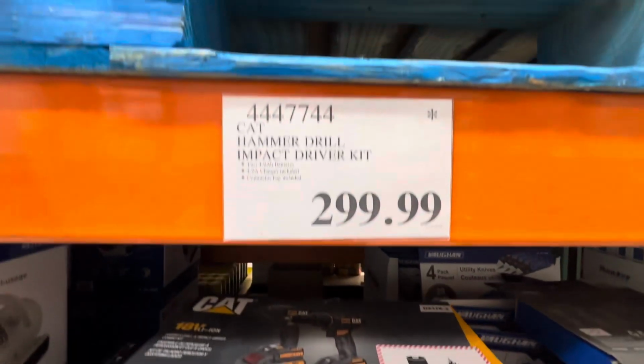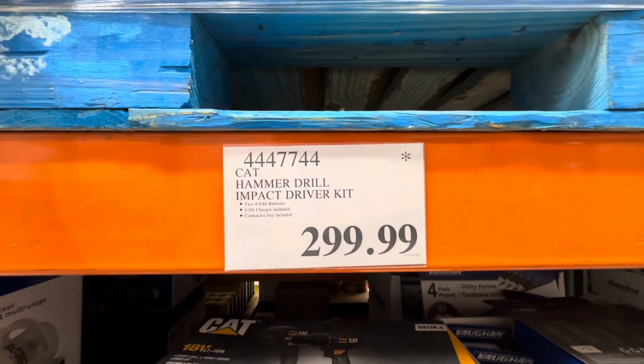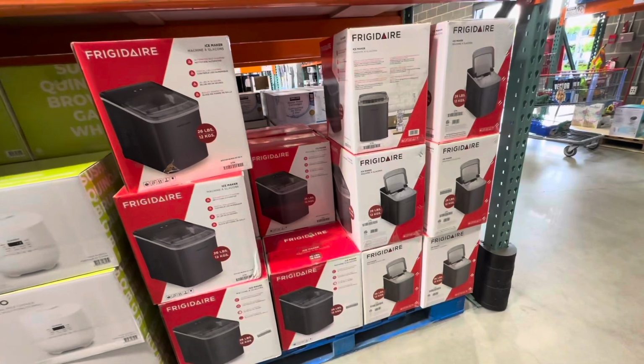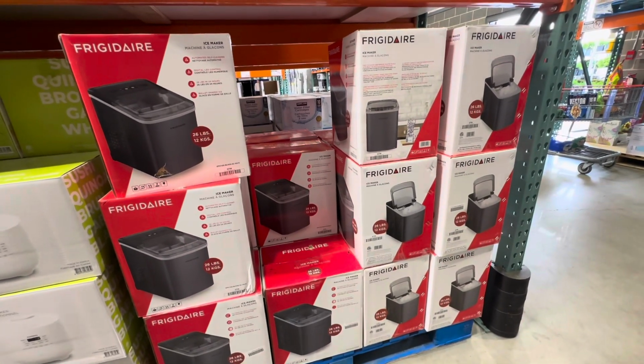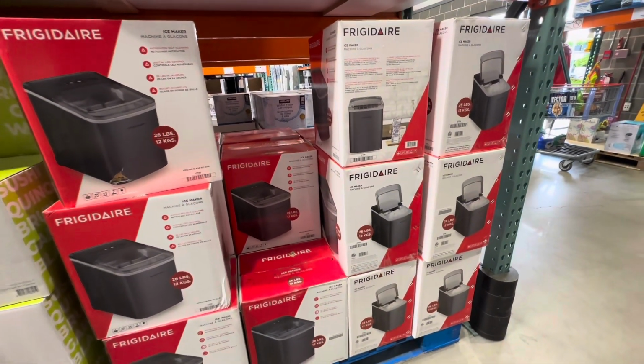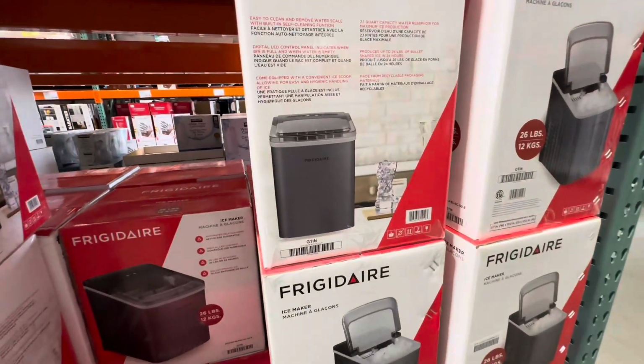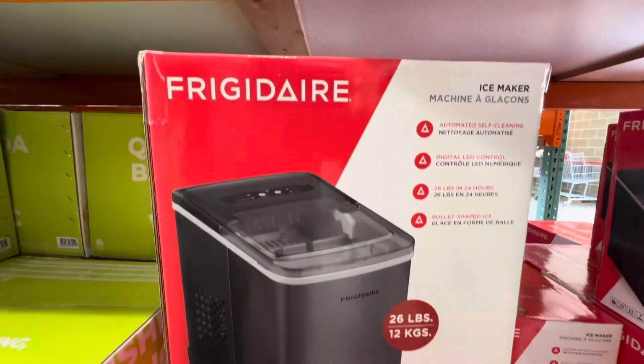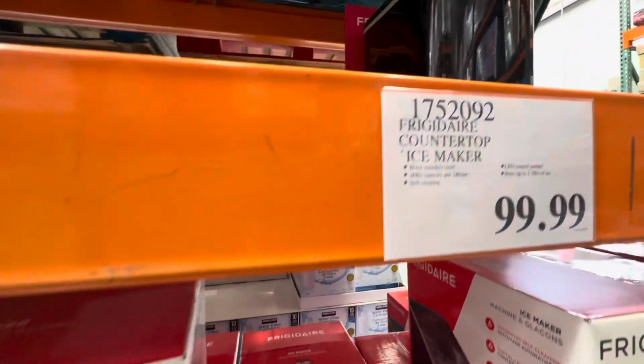And this is the Cat hammer drill, impact driver kit. It is $299.99. And this Frigidaire countertop ice maker is perfect for the bar. It's $99.99. Daddy would love this.